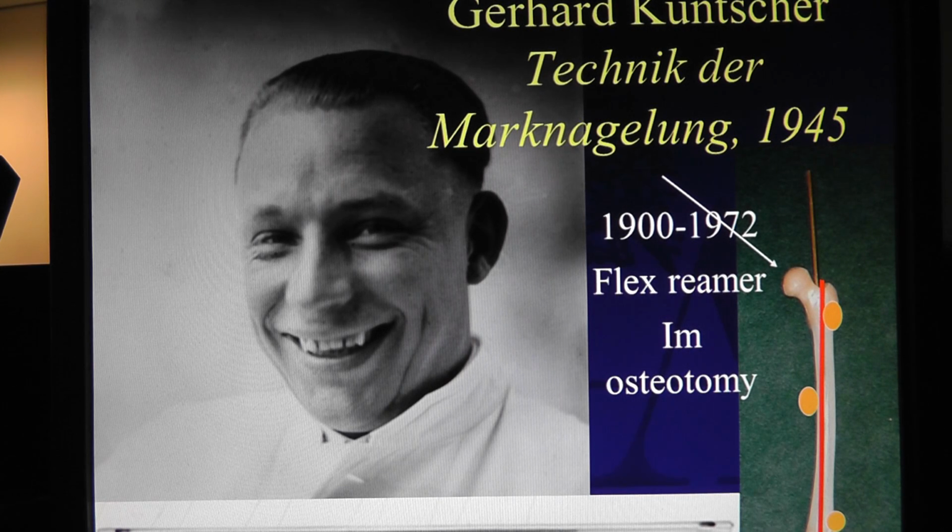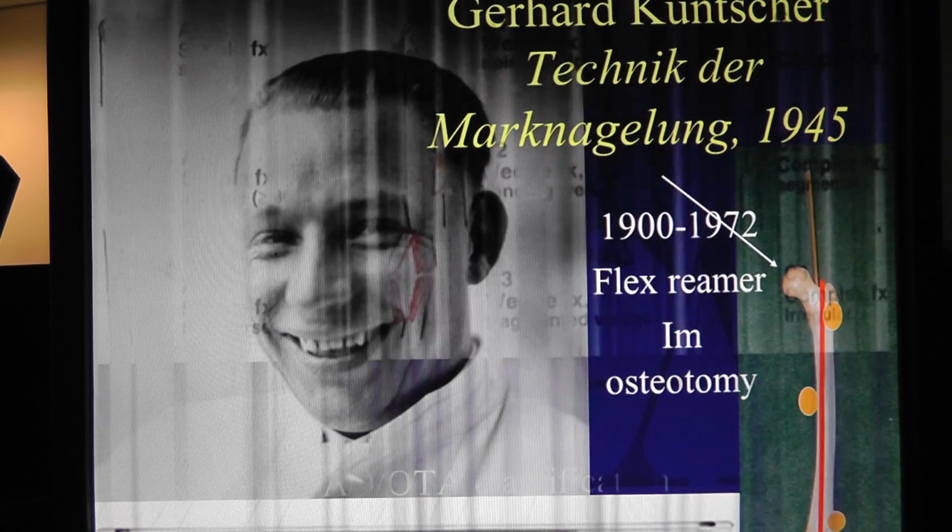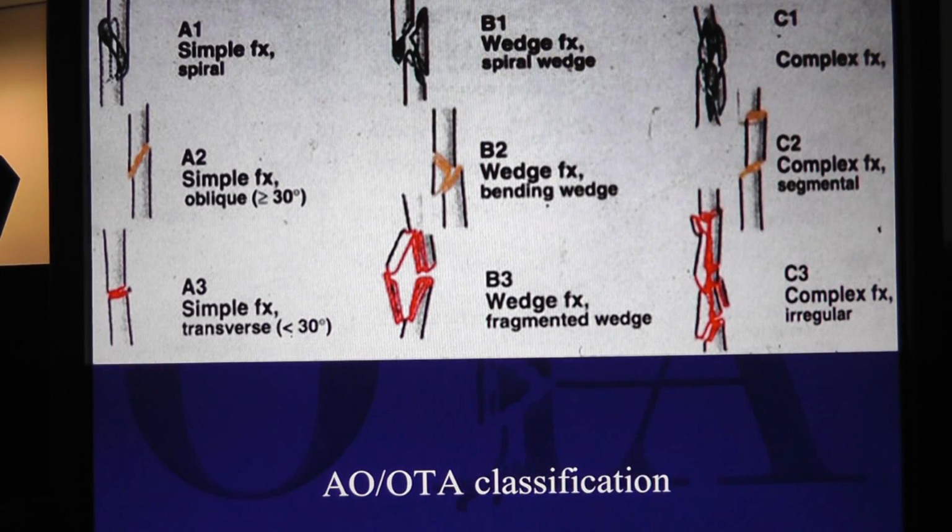They first saw it from Americans who came back as prisoners of war that had their femurs nailed, and they saw this new device, which is incredible. The Germans kept it secret during the war, and it was a straight device, and it worked with a 3-point bend. And here's the Küntscher nail. It's a cloverleaf shape in the middle. Küntscher died in 1972. And Wikipedia says he died at his desk at the age of 72.